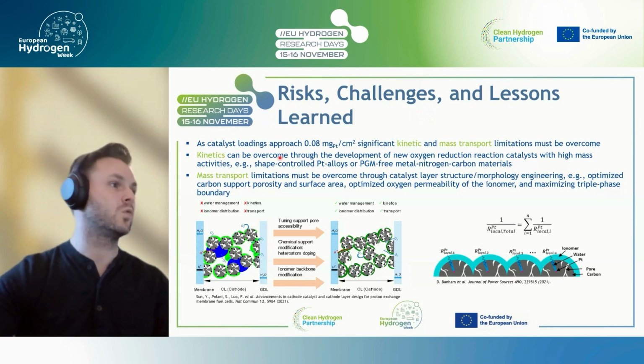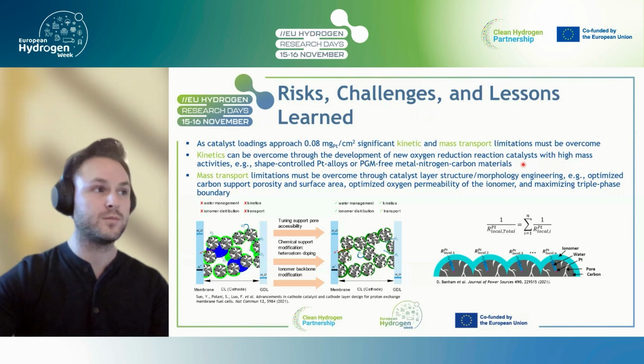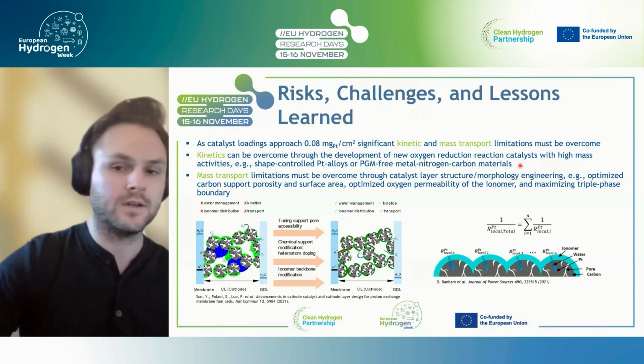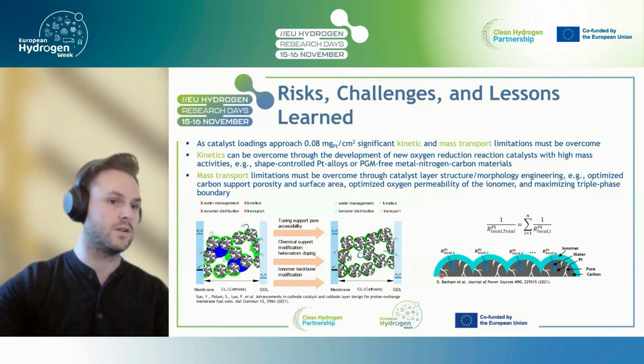Kinetics, there's a lot of good work that's being done through the development of new oxygen reduction reaction catalysts with high mass activities. You can look at shape control platinum alloys or even these PGM-free so-called MNC materials, which are getting a lot of hype right now. So there's two really nice reviews that have recently come out. One by Peter Strasser and co, and another one by Dustin Banham, both excellent, world-class catalyst researchers. So I'll leave these here.